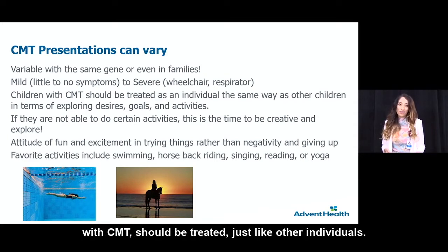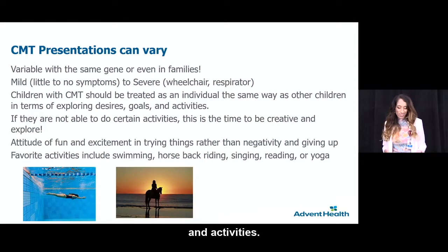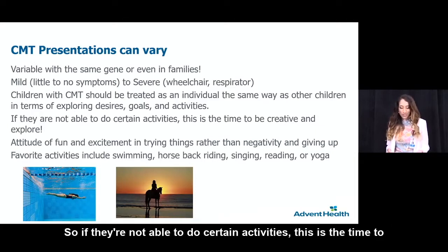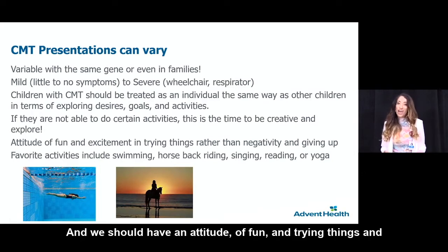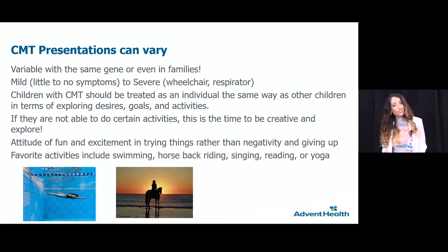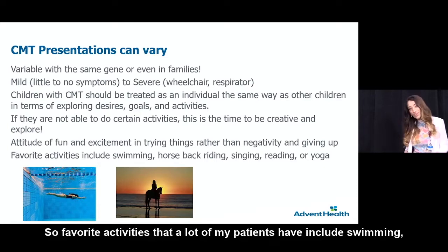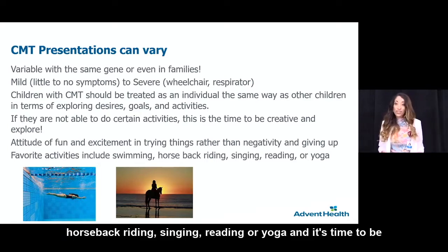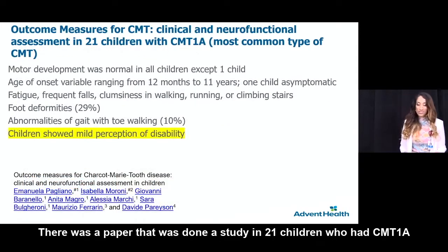Children with CMT should be treated just like other individuals, and other children. They should explore their desires, their goals, and activities. So if they're not able to do certain activities, this is the time to be creative and to explore. And we should have an attitude of fun and trying things and excitement rather than negativity and giving up. Favorite activities that a lot of my patients have include swimming, horseback riding, singing, reading, or yoga, and it's time to be creative.